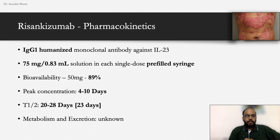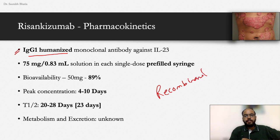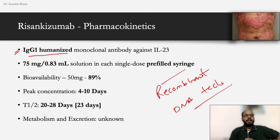So after Guselkumab and Tildrakizumab, we come to Risankizumab. Now, Risankizumab is an IgG1 humanized monoclonal antibody against IL-23. It's made by recombinant DNA technology.